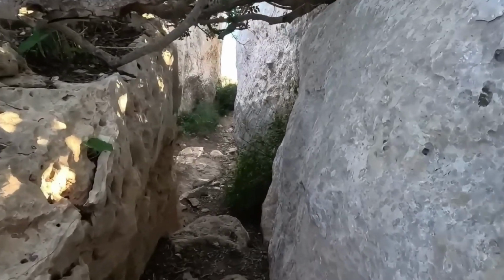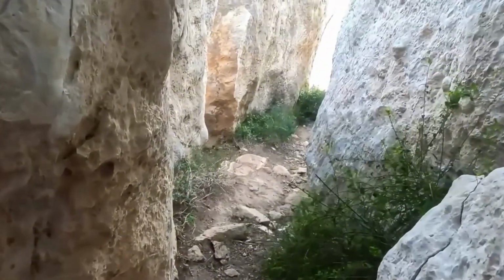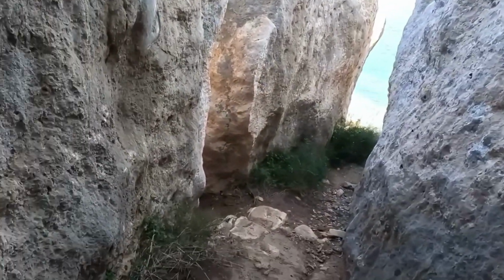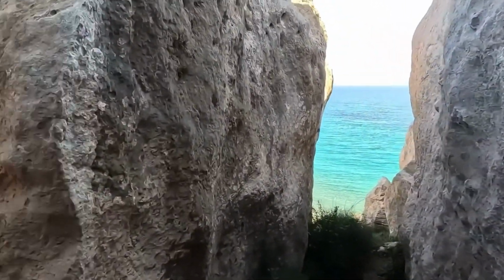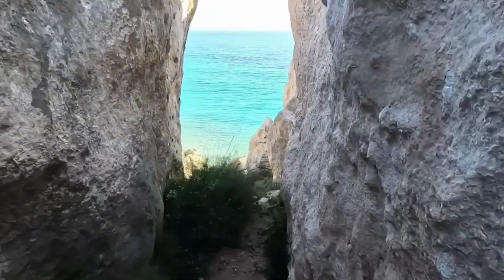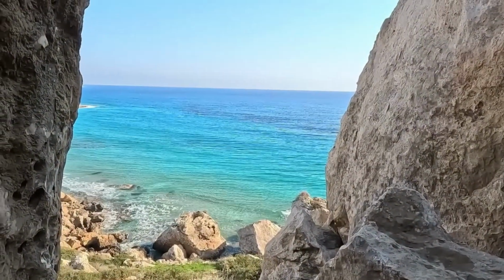Just going to make our way back down this natural walkway. It's a little bit harder going down than coming up, so do watch your feet whilst you're here if you come along. We turn left to go down there, but I'm just going to walk this way a bit because there's a stunning little view here of the sea. Look at the beautiful colours of that water.